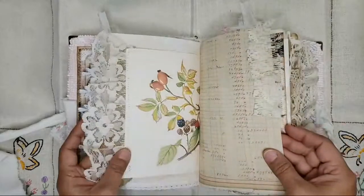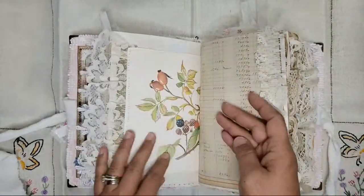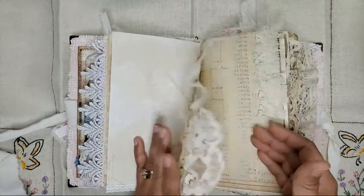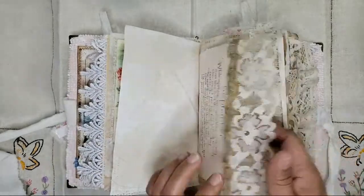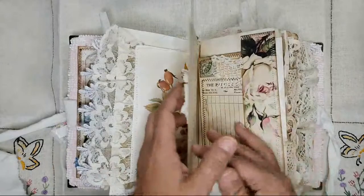This is September, and I think it goes into October. I'm not sure, because I have October, August, and September in these books. Some more fabric. I just can't remember what page is which. Here's more trim.